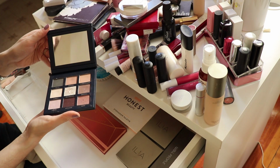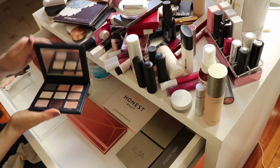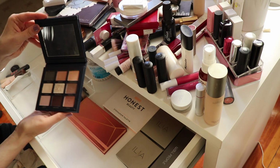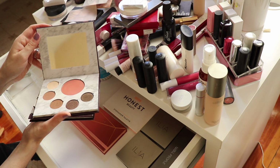Okay, I have the Beauty Counter, what is this? The Romantic eyeshadow palette over here for now. I think I'm gonna move this one back to the Alex drawer. Just because, yeah, how many eyeshadow palettes do I really need at once? So same with the 2 Fitglow palettes.